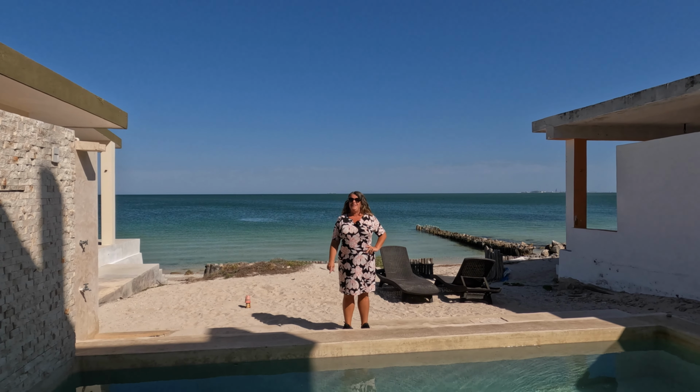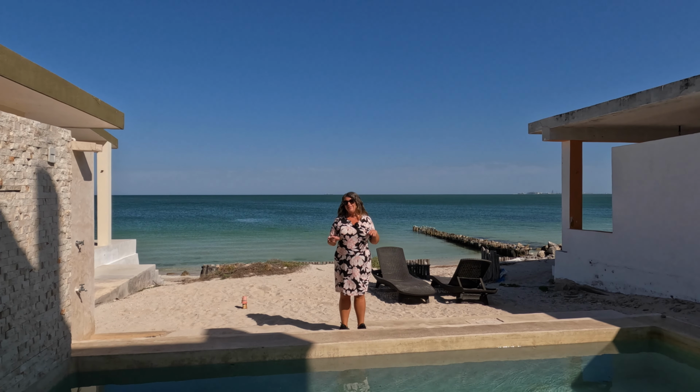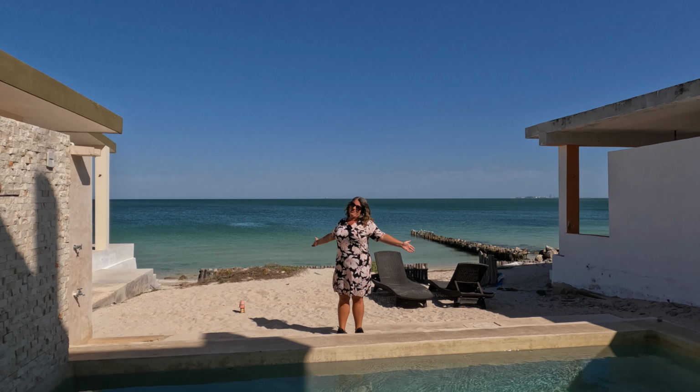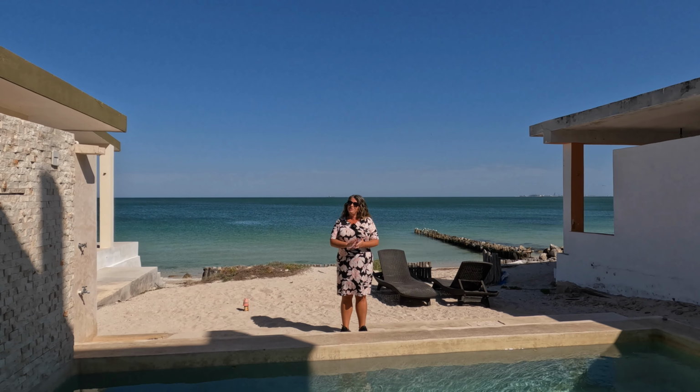We're going to be spending the next week in this cute little seaside town, which is just about 10 minutes up the road from Progreso and only 30 minutes from Merida. Believe it or not, this is the backyard of our Airbnb. So I'm not sure how much exploring we're gonna do this week, but we will take you along when we do go exploring.